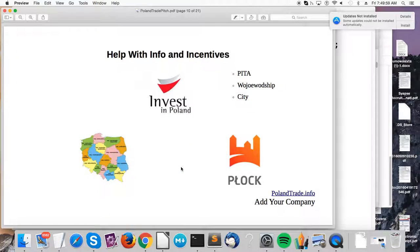Next page. Once you know roughly which areas and cities in Poland you're interested in, at that point you can contact the various government agencies. At the national level, you have Invest in Poland, and in a day they'll get back to you. Within 3 days, they will analyze whether maybe you need a greenfield site close to the airport. They'll recommend some places for you.